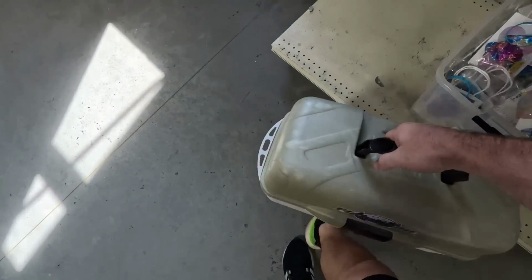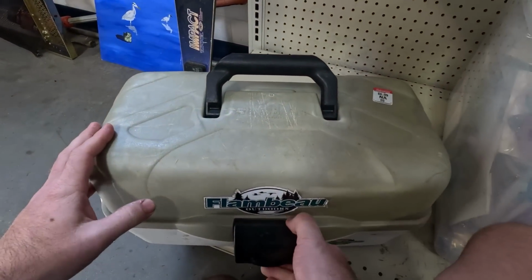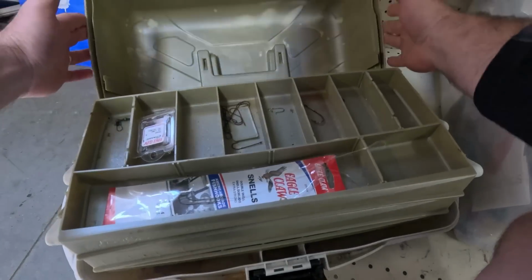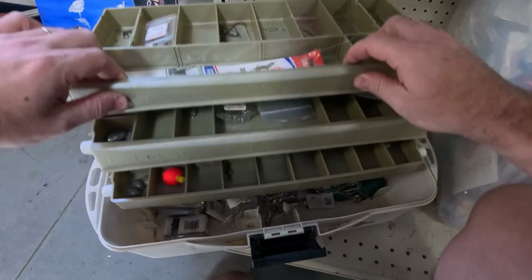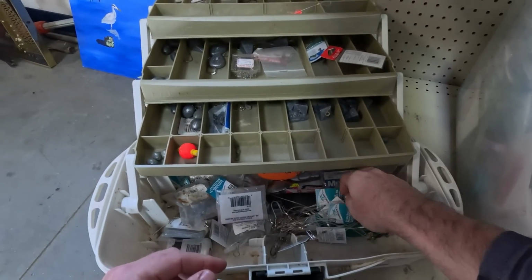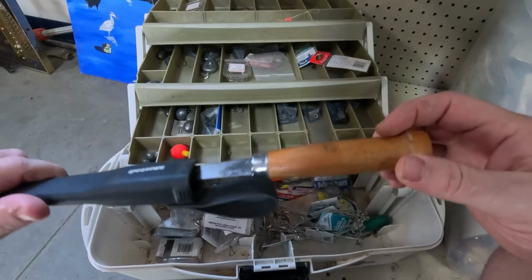Walked into another Goodwill. First thing off the rip. $6.99, and it feels like it's full, which would be a steal of a deal if this is full of stuff. So far I'm not impressed. Yeah, that's 100% worth $6.99. This is probably the best deal I've ever seen in a Goodwill in a million years.